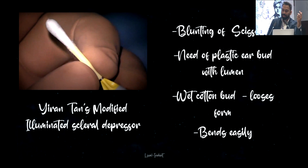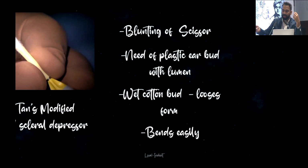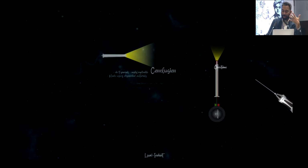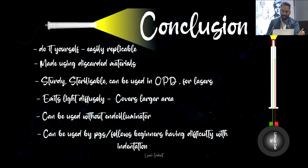So, but the problem is when you cut it, the scissors becomes blunt. Nowadays there are also earbuds which are coming in paper form, and when it becomes wet, it loses its form, and then you cannot indent it very easily, and it will also bend the illuminator. So all these problems have been removed by this Lumi Indent, and it is do-it-yourself, easily replicable, and it is made using discarded materials, can be sterilized, is very sturdy. It emits light diffusely and covers a large area, and we can do this without an illuminator also.